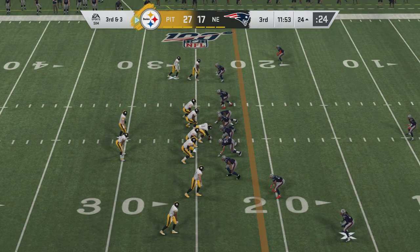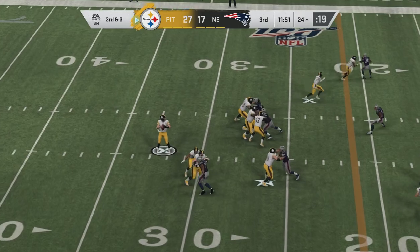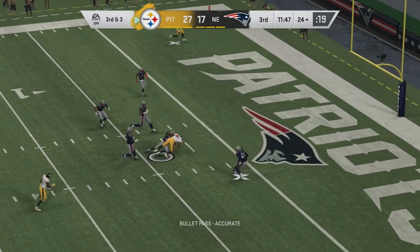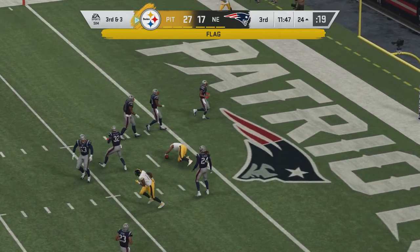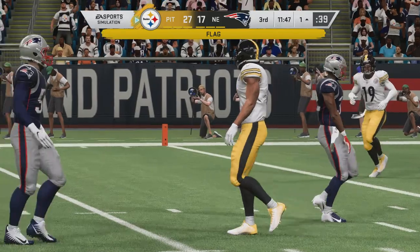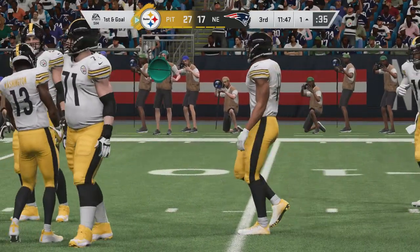Seventh play of the drive now as they come up on a third and 3. Out of the gun, it's Roethlisberger. His throw caught right around the 6. And he'll be brought down with the first down and a late flag here, too. And he may get a few more tacked on for good measure.